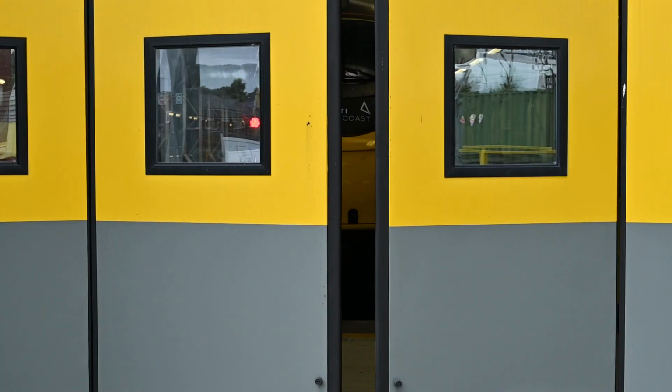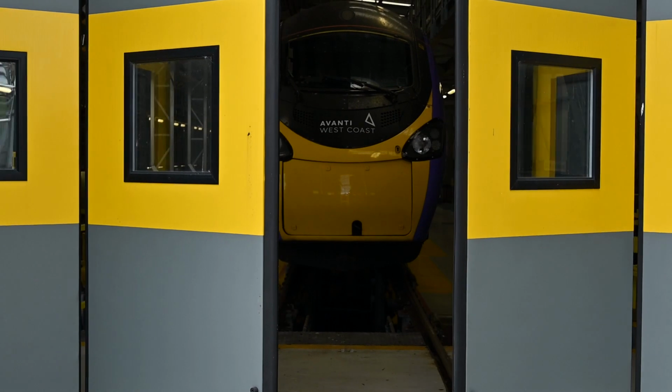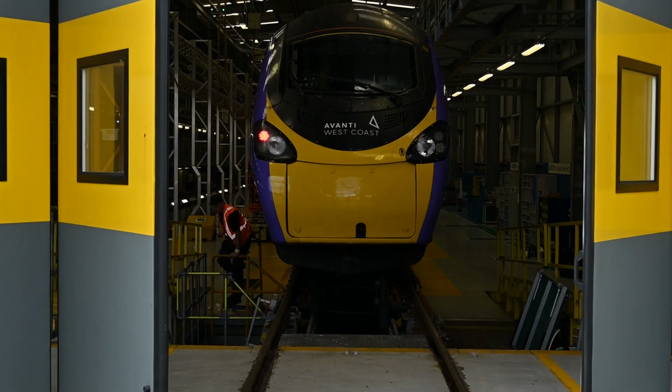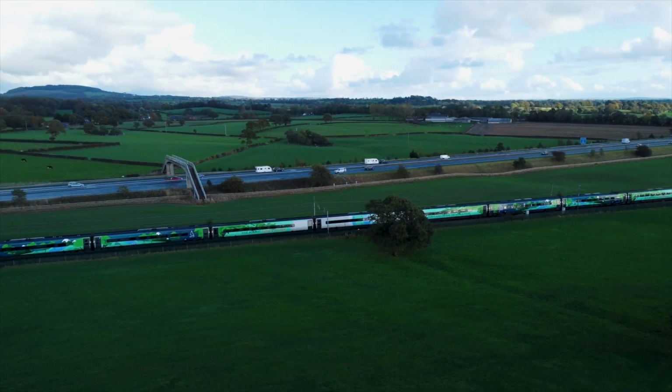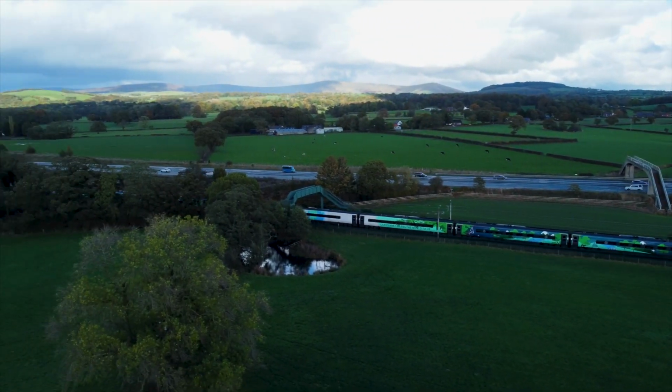So we have two special trains as part of our set of livery. We've got our Pride train and we've got our COP26 train. And our livery at Avanti West Coast is so important to us. It's our greatest brand asset and it's our one thing that every single customer sees. So for us, it's so important that we have our brand out there on all of our trains.